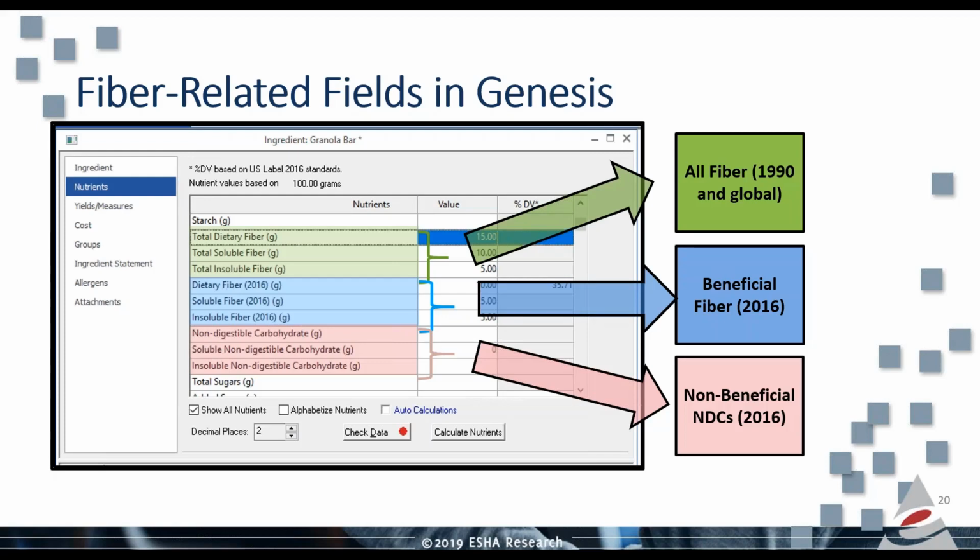For labeling purposes, for the US 1990 label and outside of the US, you must populate the total dietary fiber field. For US 2016 labeling purposes, you must populate the dietary fiber 2016 field. And if you're declaring soluble and insoluble fibers, you want to populate the corresponding soluble and insoluble fields. And for record keeping, you would want to populate as much information as you can.